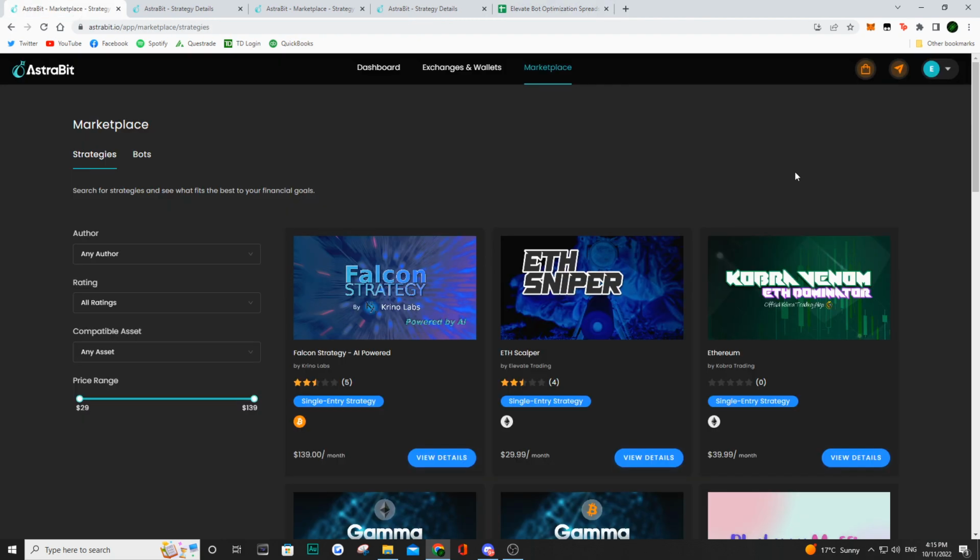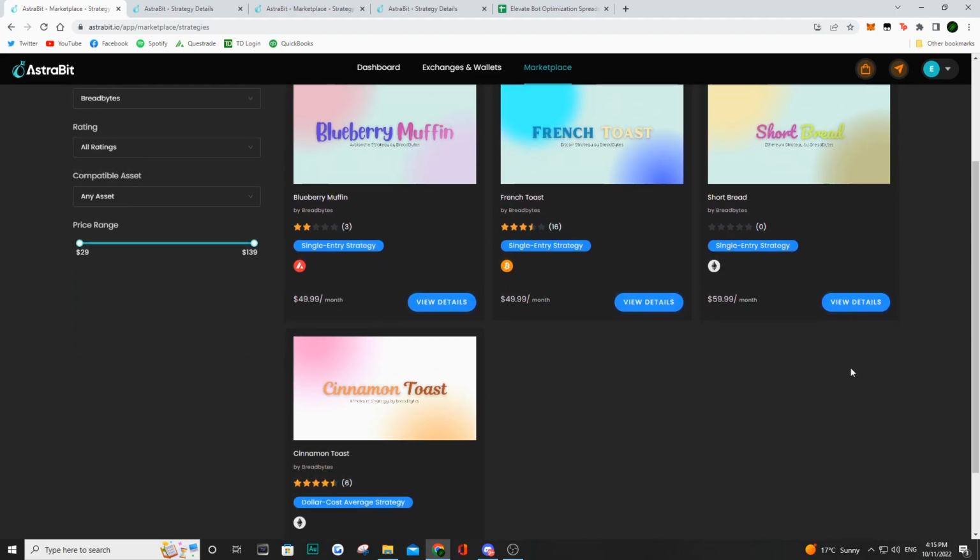So like I said, those are the two current strategies I have. I also want to get myself on some bread bites and get into cinnamon toast and potentially even the shortbread here and track everything for you guys and give you guys the transparency that you guys want, because I'm going to be letting you guys know whether or not I am winning or losing money on this. And of course, I'm not going to report on every single day and every single trade, but rather on a specific time frame, maybe every week or every other week after I get enough data.